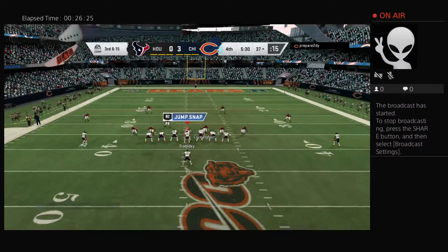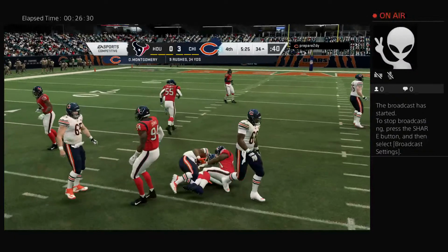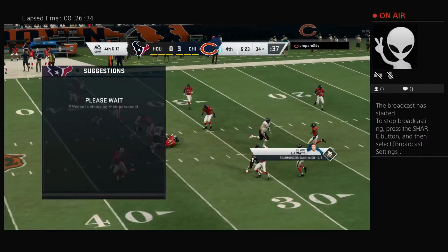On 3rd down, they go Montgomery. And he'll be taken down at the 34. Call it a gain of 3, and it'll bring up 4th down.